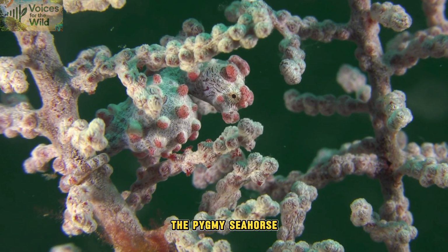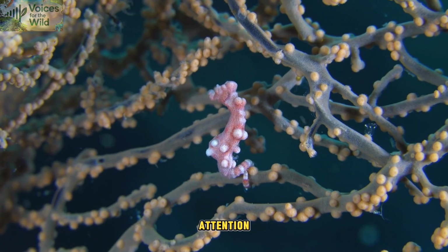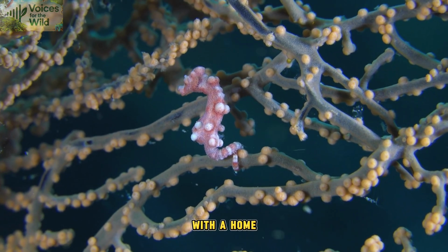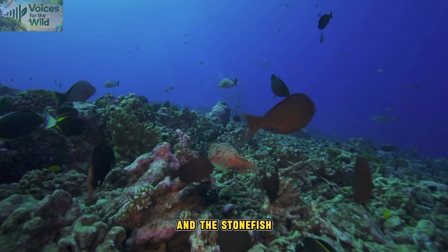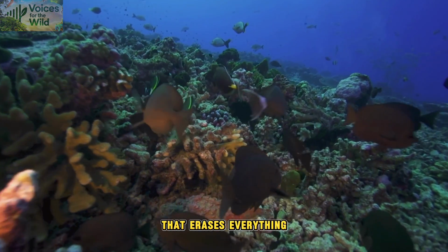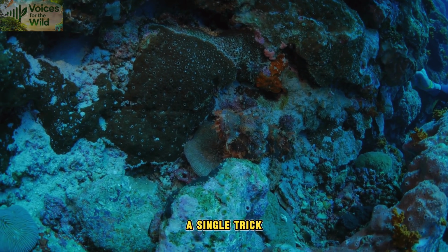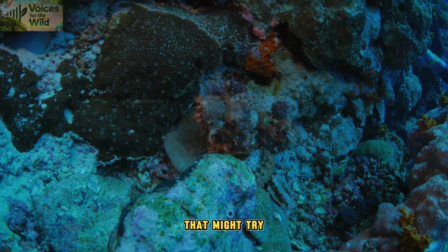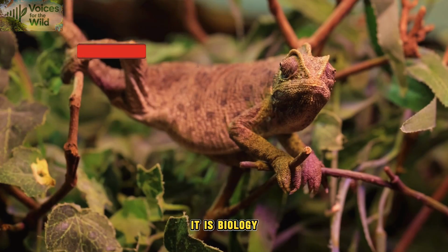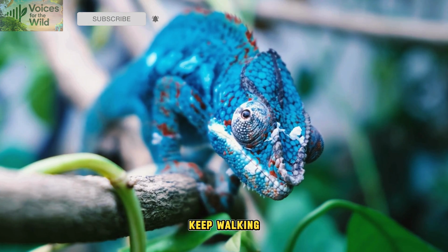The pygmy seahorse hacks scale and fidelity, slipping beneath the resolution of attention while merging with a home it never leaves. And the stonefish hacks time, turning stillness into a filter that erases everything that doesn't move. Disguise is not a single trick, but a conversation with the minds that might try to find you. It is biology whispering to cognition. Nothing to see here, keep walking.